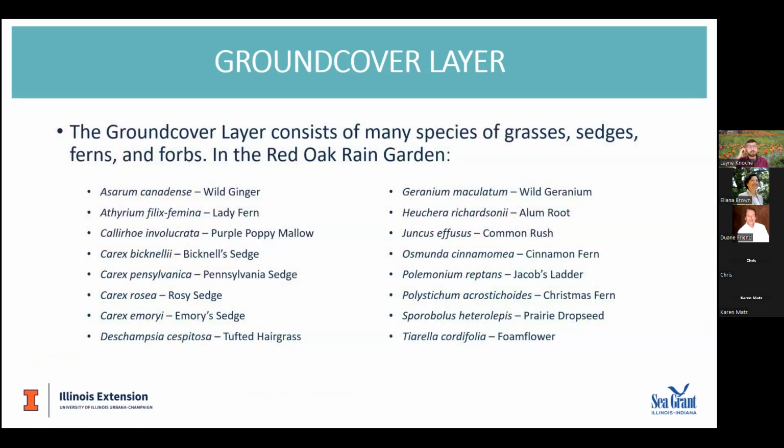And this is a selection of ground cover species that are found in the Red Oak Rain Garden. This is not a comprehensive list of all Illinois native species that could be considered ground covers. This is just what we have in our 10,000 square foot demonstration site. You'll notice that we have several species of sedge in here. We've got some ferns. We also have some flowering species in this layer.